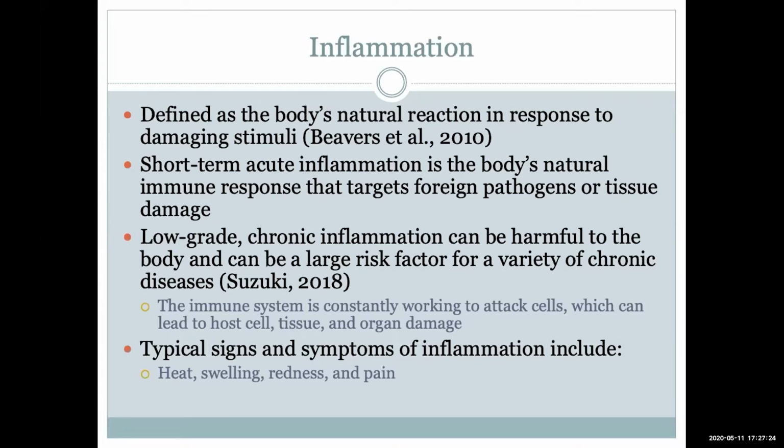And so I mainly looked at inflammation, and I found that inflammation is defined as the body's natural reaction in response to damaging stimuli. As we've seen, short-term acute inflammation is the body's natural immune response that targets foreign pathogens or tissue damage. Because of that, in the short term, it is beneficial to our body for attacking foreign pathogens. But low-grade chronic inflammation can be harmful to the body, and it has been shown to be a large risk factor for a variety of chronic diseases because the immune system is constantly working to attack cells, which can lead to host cell, tissue, and organ damage. And as we've learned, typical signs and symptoms of inflammation include heat, swelling, redness, and pain.